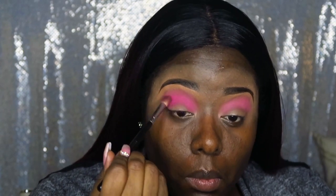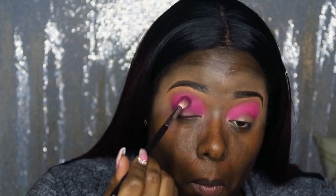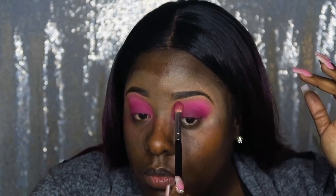I am so sorry that I didn't show you guys which color I chose from my Morphe 35B palette, but I'm using the very bright, vibrant pink that's in that palette to go right on top of the light pink shade. Sorry I didn't show you guys these next steps, but I'm putting a purple all over my lids, and then I'm going back in with the light pink shade and I'm putting that right under my brows.